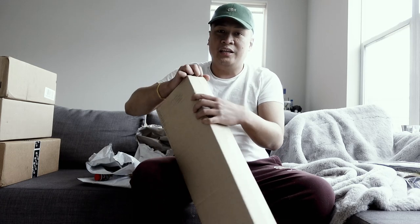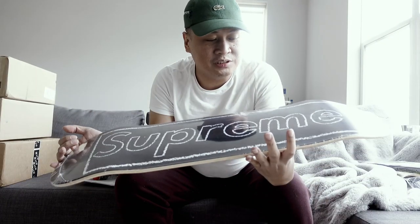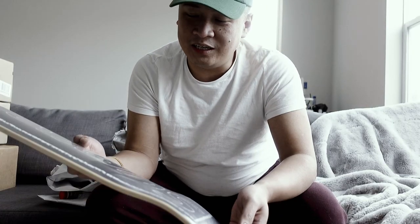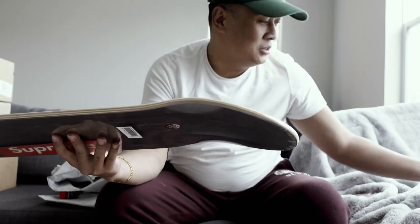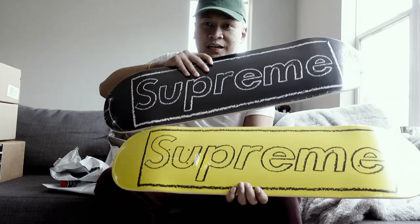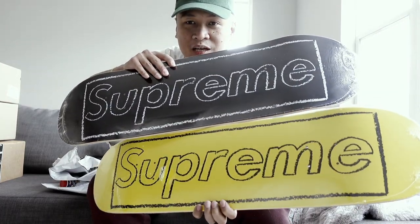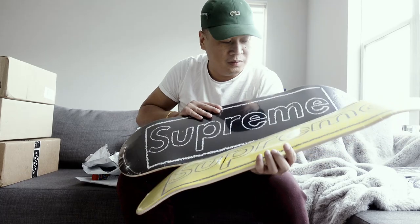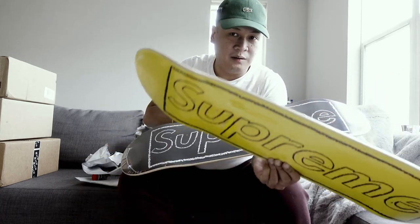Alright, let's go ahead and move on to the next box here. Cha-cha-cha-chang. This one is the black Kaws chalk logo deck, no? Oh my gosh, it's very hard to decide which one is more pogi, the yellow one or the black one. I don't know, guys. I don't know which one I should keep or resell. But both of them look very pogi, ano? Oh my god, hard decision, hard decision.